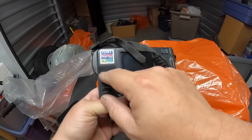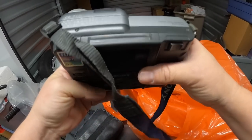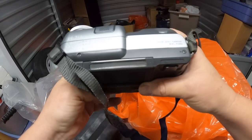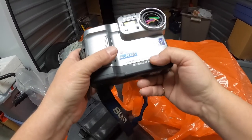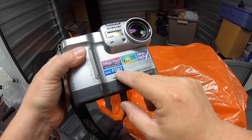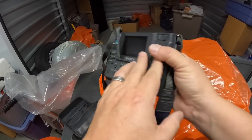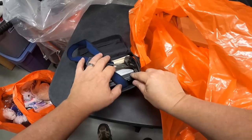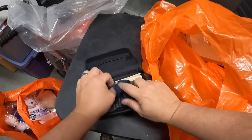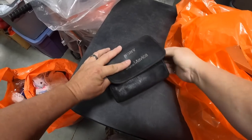Interpolated megapixel images. Ooh, that sounds fancy, but I don't think it is because this is hecka old. It's kind of neat looking though. MVC FD83. Wow, okay. That is neat though. I think it's a video camera. No, it says right here, digital still camera. That's a very, very old digital camera right there.